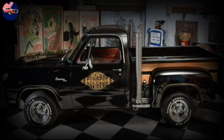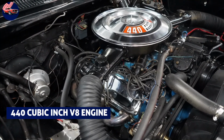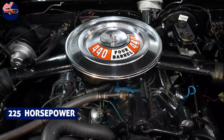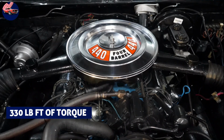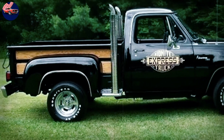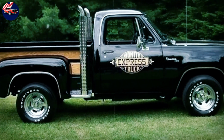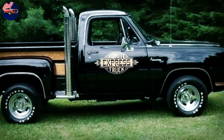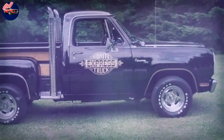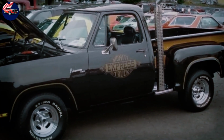This truck was Dodge's answer to drivers seeking a truck with an attitude, one that offered style as much as utility. Under the hood, the Midnight Express packed a powerful 440 cubic inch V8 engine, delivering 225 horsepower and 330 pound-feet of torque, giving it performance to match its aggressive looks. The Midnight Express shared some design elements with Dodge's popular Little Red Express, but its unique black and gold color scheme set it apart. The Midnight Express was part of a late 70s trend toward personal use trucks, which offered more than just utility. They were designed to be stylish and fun to drive.